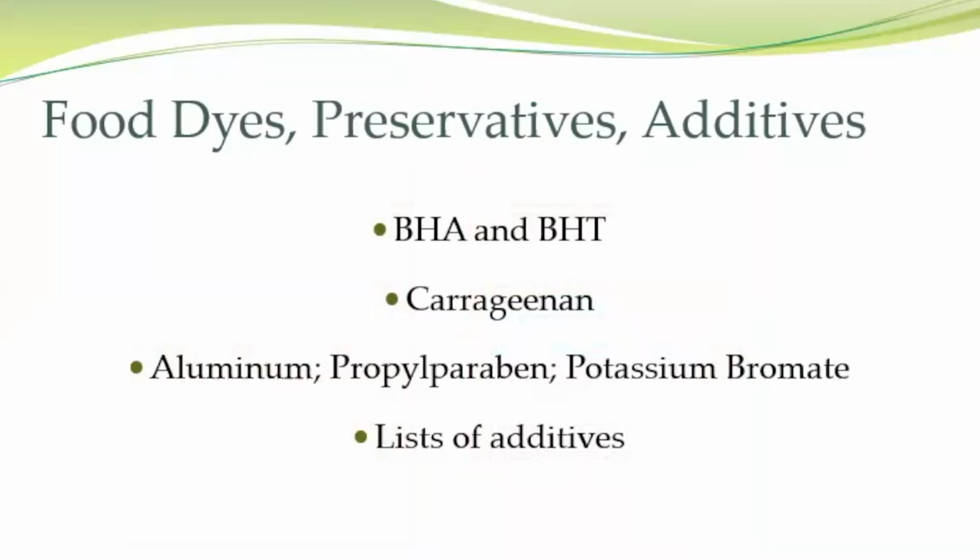Carrageenan is an additive derived from seaweed, but it's surrounded by controversy over the fact that it can cause digestive issues and leaky gut and so much more. And then there's aluminum. We talk about propylparaben, potassium bromate, all of these additives we'll discuss briefly. But then I will point you to 2 comprehensive lists. I'll give you the links to 2 lists where you can really see all of the additives that we will want to avoid.